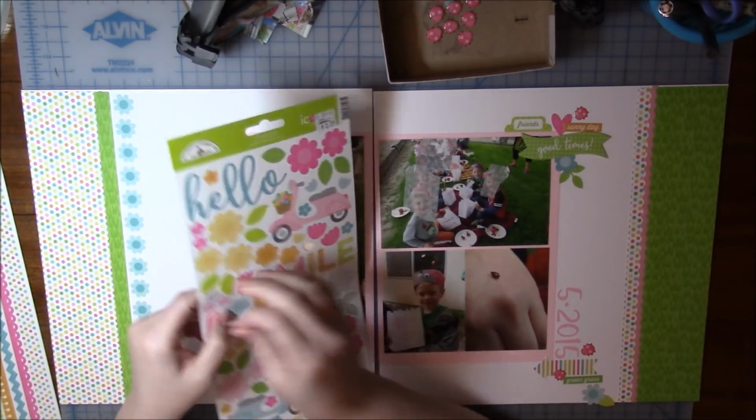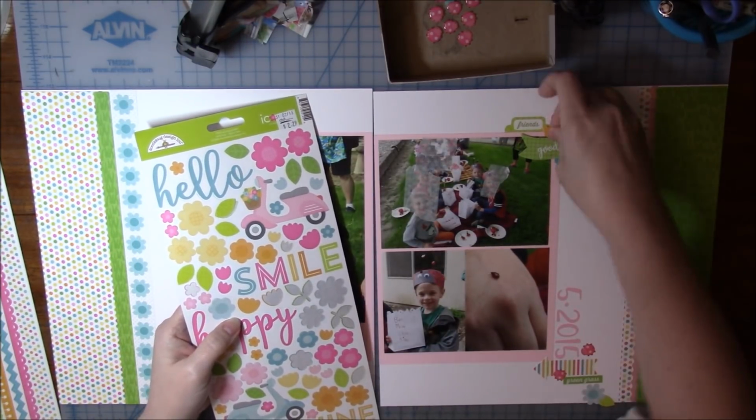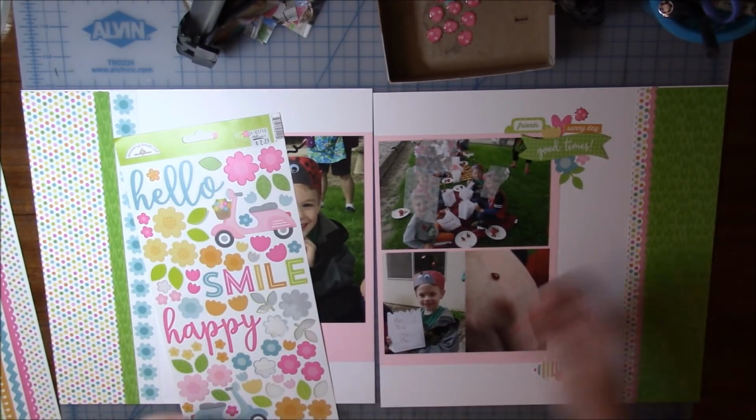And I really like how the flowers turned out. I added a couple of just the single leaves and some of the flowers. And I think it just really helps draw your eye around the page.